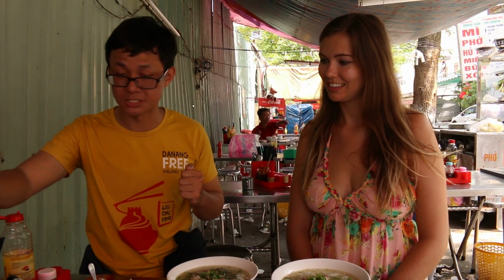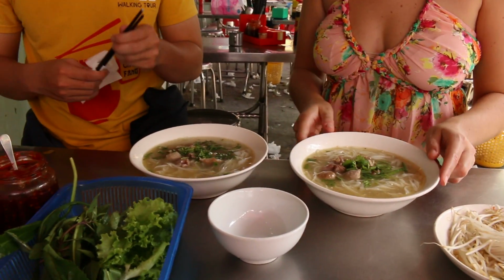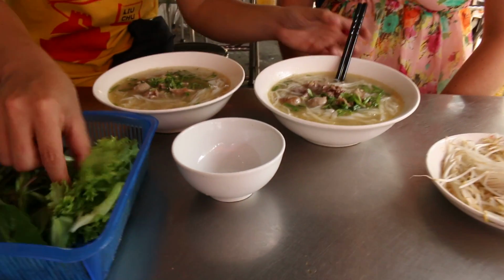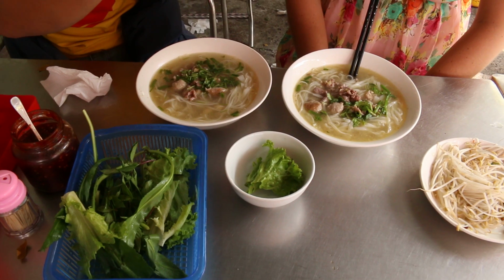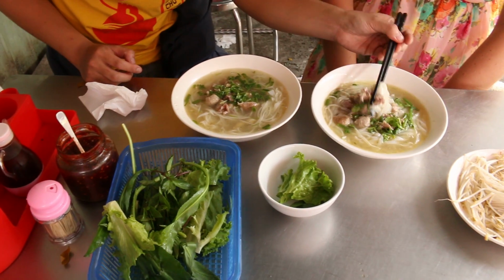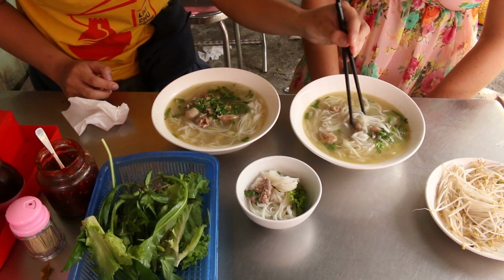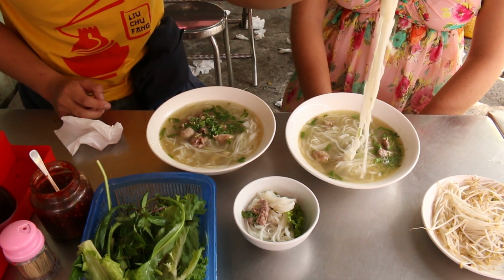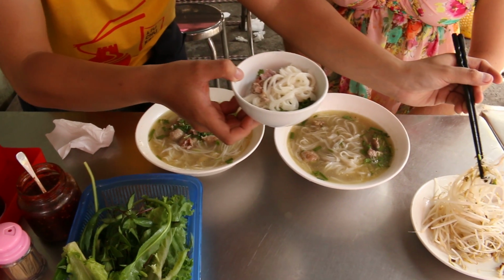Now, firstly, I will show you how to try the phở. Put the vegetables first. You know this one? What's this? It's the basil. Basil. Yes. You know this one? Bean sprouts. Frog bean.